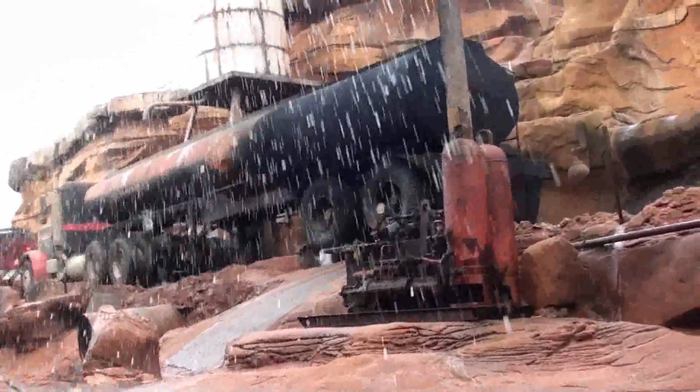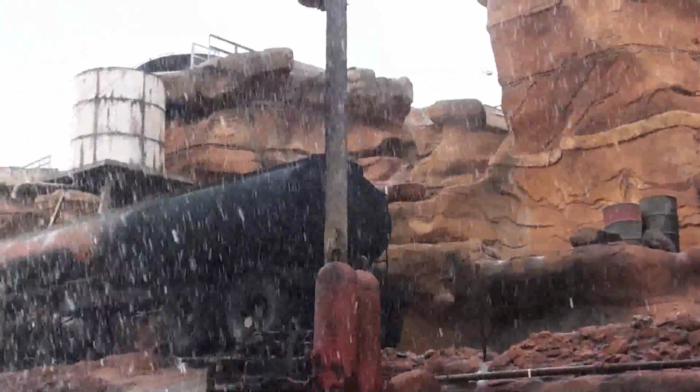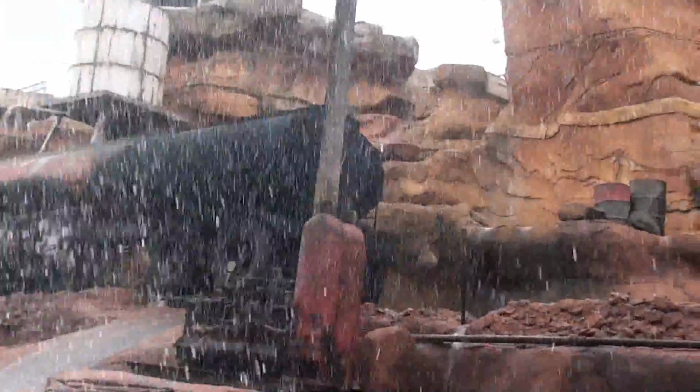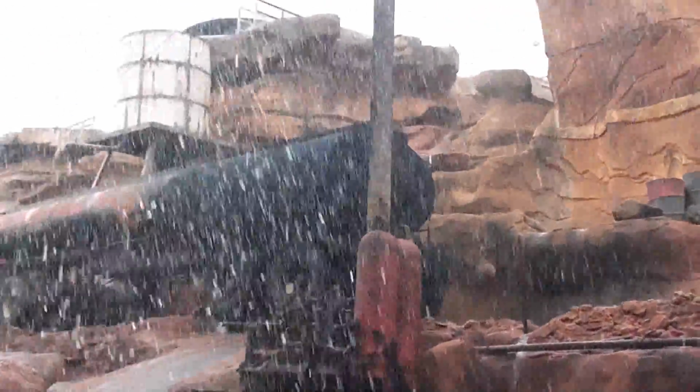This sudden shower is really just a special effect. We've rigged up a series of water nozzles just above your tram. The water sprays in a crisscross pattern to create a sense of depth. But this storm only covers the first few feet of the set.